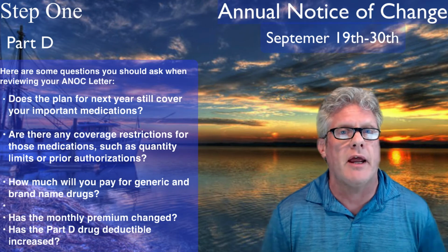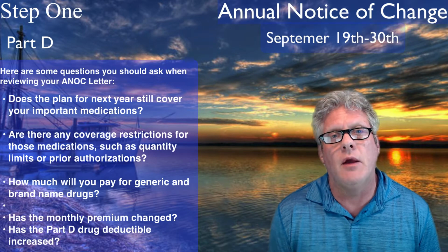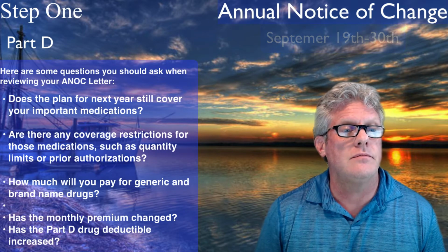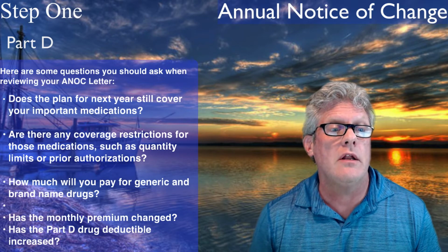I remember a few years back, clients of mine had WellCare. It was $8 a month for the drug plan. It went up to $85 the following year. Has the Part D drug deductible changed? You want to look at all these things.